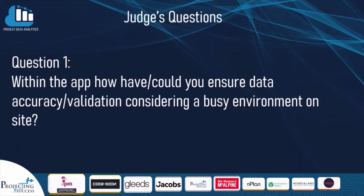So, this brings us on to the questions. The first question concerns data validation. How can we ensure data accuracy and validation considering a busy on-site environment?